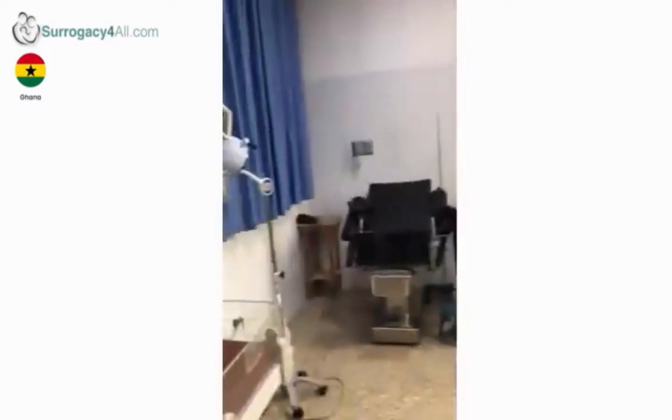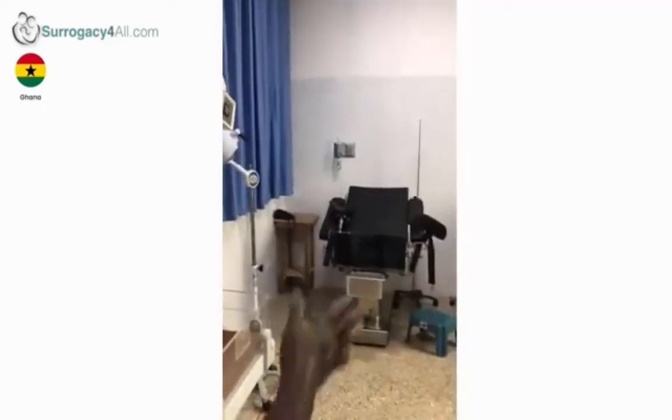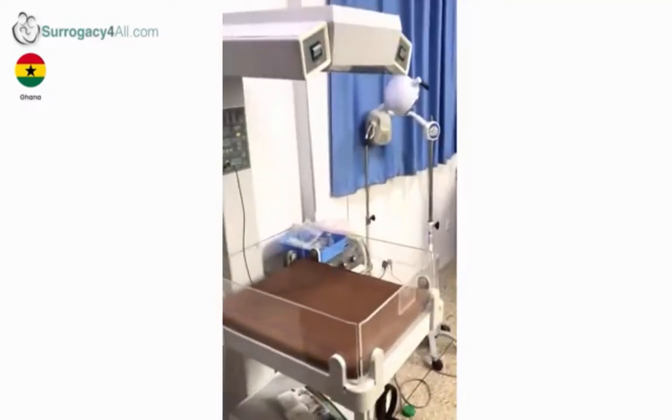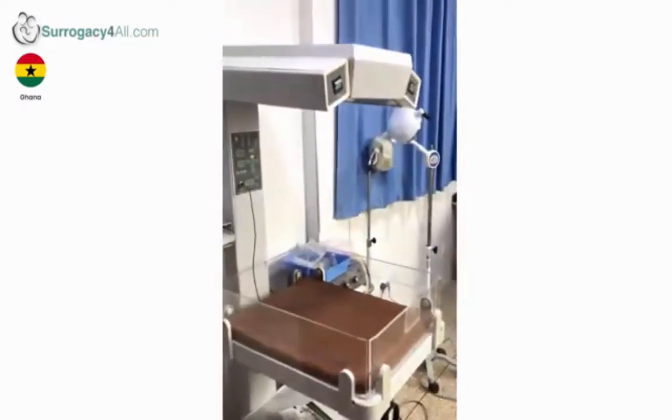I will stay out so I don't get anything. We have 2 delivery beds, and then a cot with a radiant heater. After the baby is born, you put them in here to weigh them and test them. If the baby has a problem, then we send the baby to the NICU. So if the baby's perfect, then you take it home? Yes, or go to the NICU.